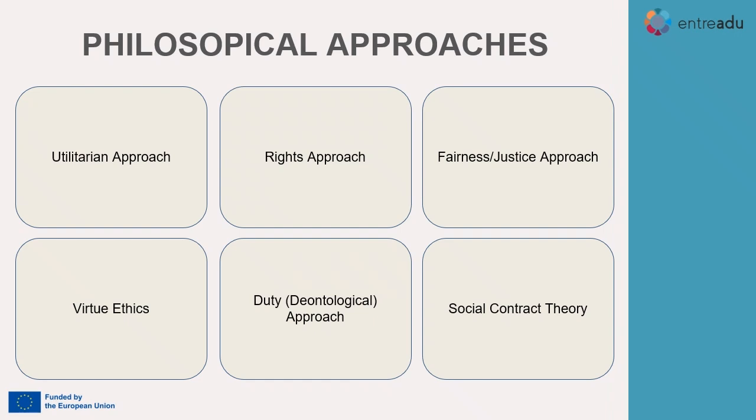When it comes to ethical decision-making, there are several key philosophical approaches, each offering a different way to think about what's right and wrong. First, the utilitarian approach focuses on outcomes. A decision is ethical if it brings the greatest good to the greatest number of people. Next, the rights approach emphasizes individual freedoms. An action is ethical if it respects basic rights like privacy and autonomy. The fairness or justice approach is all about equal treatment. Decisions should be made fairly and without bias.